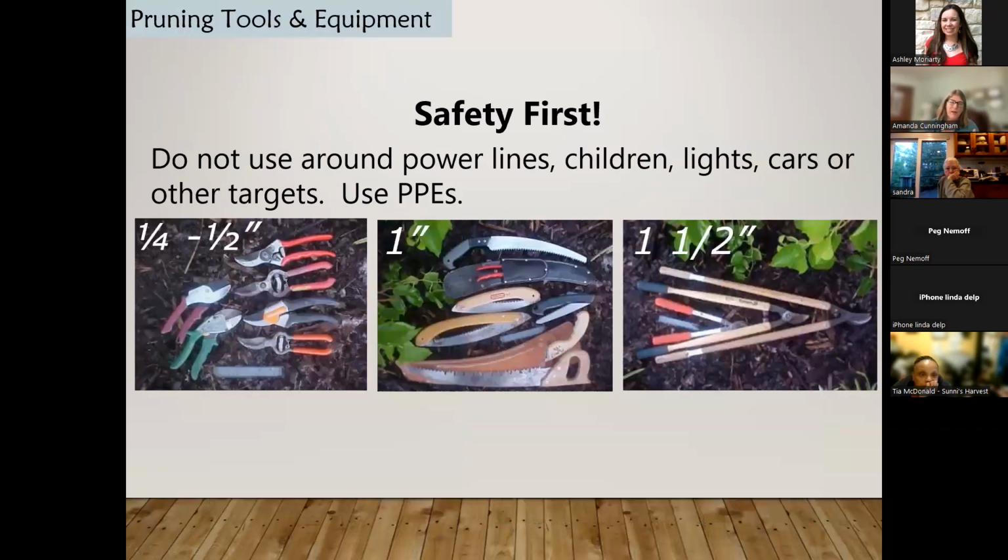So we're just going to talk a little bit about pruning tools. The first slide on the left shows those hand tools. We have the bypass pruners as well as the anvil type. I prefer the bypass. The anvil can be used on shrubs that have maybe hollow stems, because when the anvil points join, they will crush the stem a bit. So if you're picky about that kind of thing, try using the bypass pruners, which act more like scissors. The blades bypass each other. A quarter to a half inch size stem is what you cut with those.